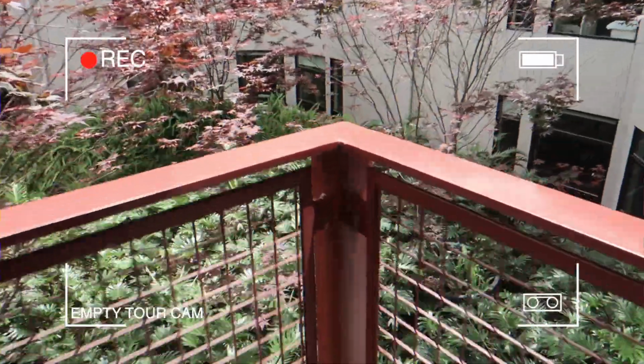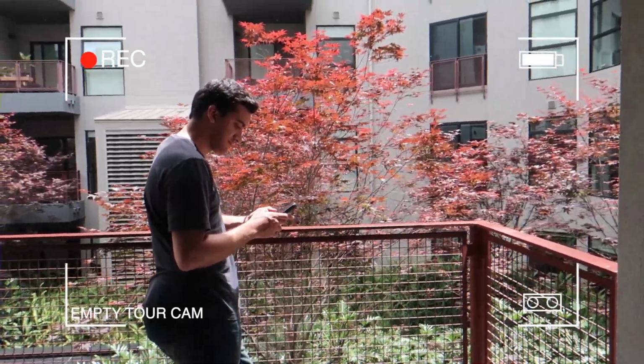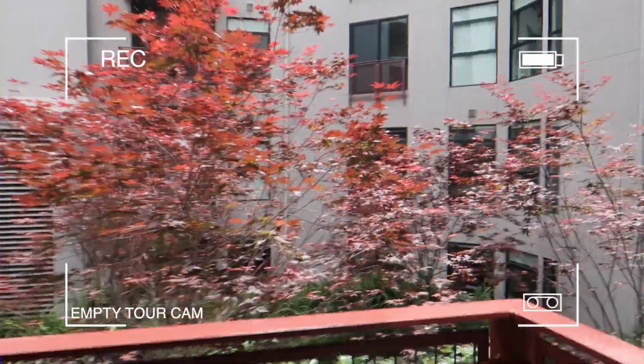And we have a cute little garden, and this little fountain. It looks like fall right here with this little red plant.